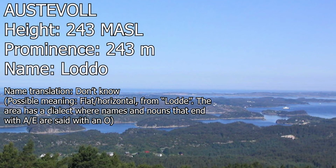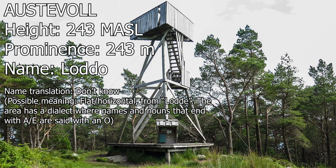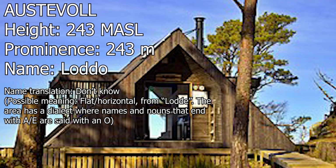This high point is easily accessible with a gravel road going most of the way up, with staircases and boardwalks continuing the rest of the way. There's a watchtower on the summit, and a few hundred meters west is the day trip cabin for the municipality. These can be found in each western coast municipality pre-merging.